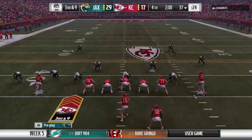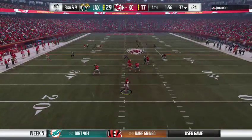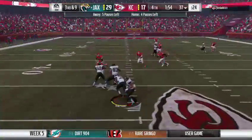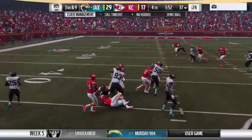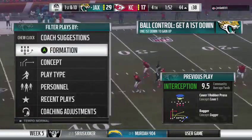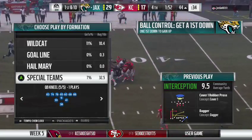Green, 90. Green. From the gun, it's Mahomes. And this is intercepted, and that should do it. Picked by Ronnie Harrison, and they'll take over inside the 45 at the 44-yard line. He was looking for Watkins that time.